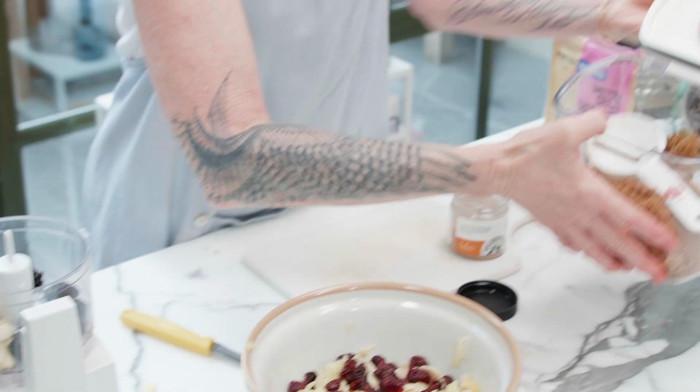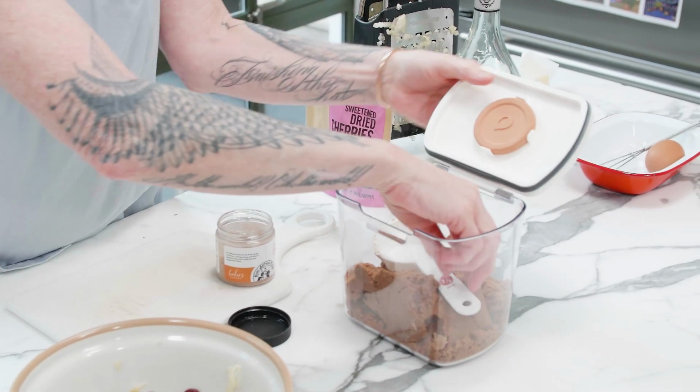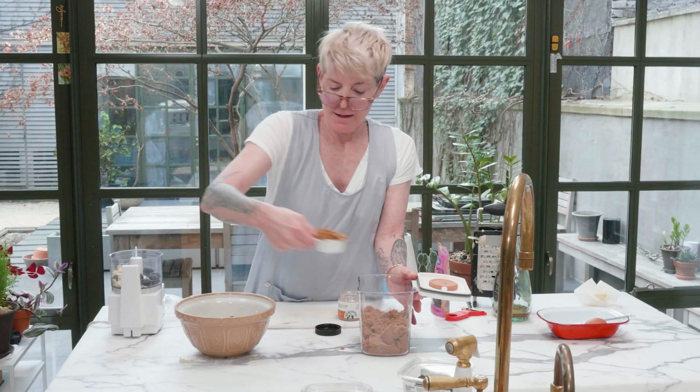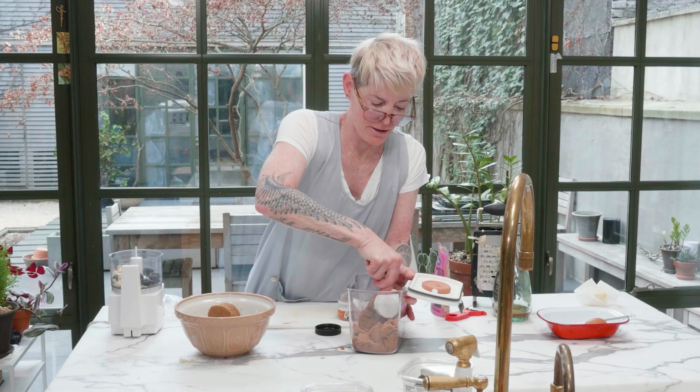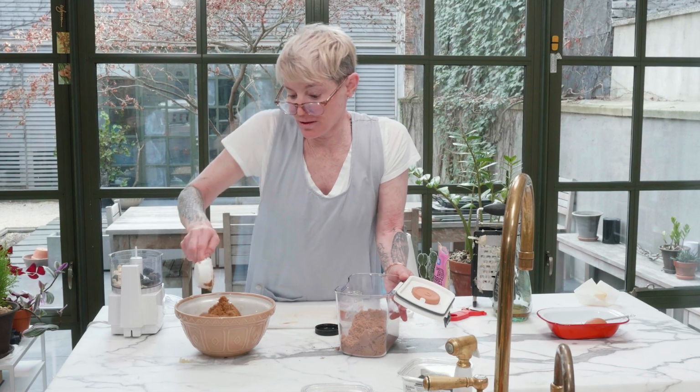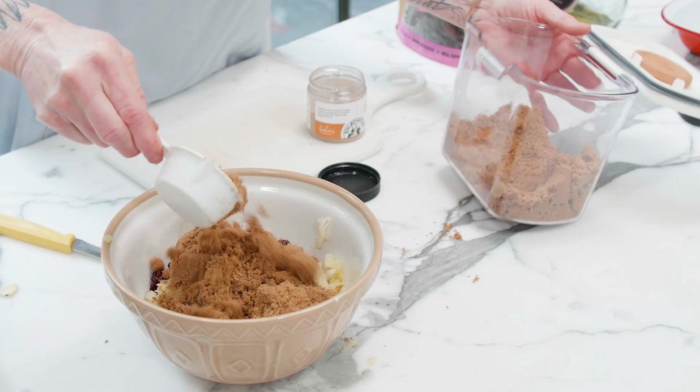This is, not to talk about King Arthur again, but this is their incredible brown sugar keeper. You soak this in water and hello, brown sugar is in perfect condition. About a cup of brown sugar, that's a quarter, half. It's called eyeballing. Three quarters, and a little bit.